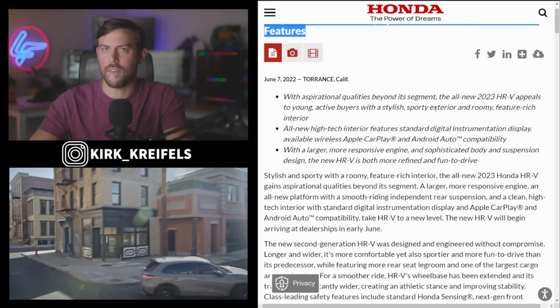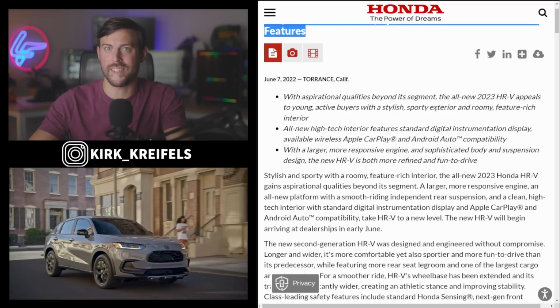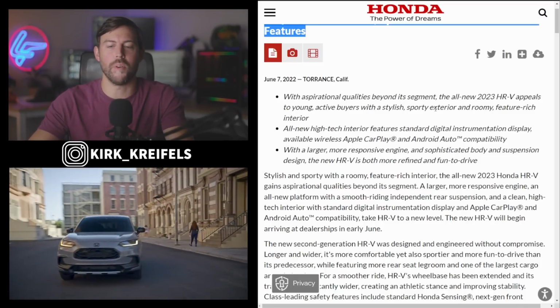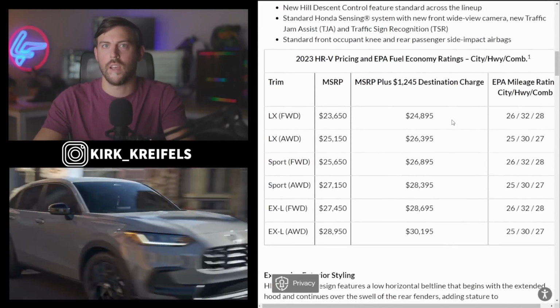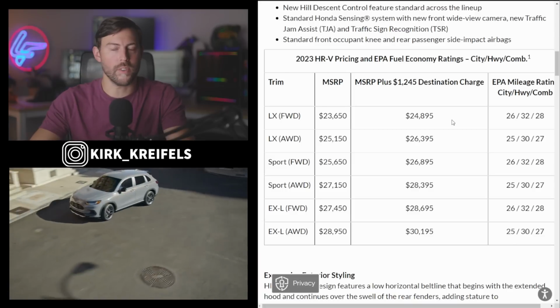The embargo ends slightly after that, so by the end of June, you will have full driving impressions on the new HR-V. This is the new gateway drug for Honda. It brings people into the brand. Let's just go straight into pricing, because when we're talking gateway or entry-level vehicles like the Civic, the HR-V is kind of like its sister vehicle now. They're on the same platform.